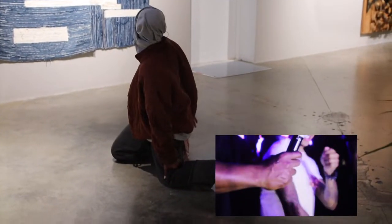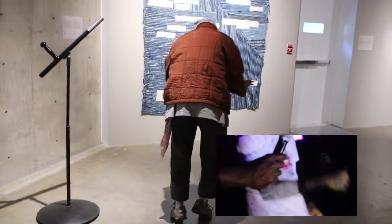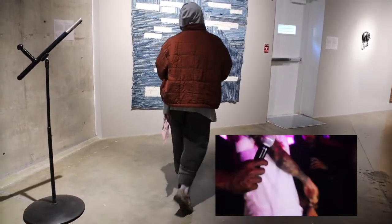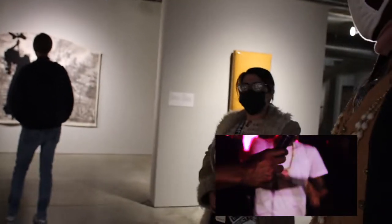How long has it been living here at CAMH? It's been since November. And then it was up for several months in the Virginia Museum of Fine Arts. And I believe next it's going either to Miami or Denver. One of the two.